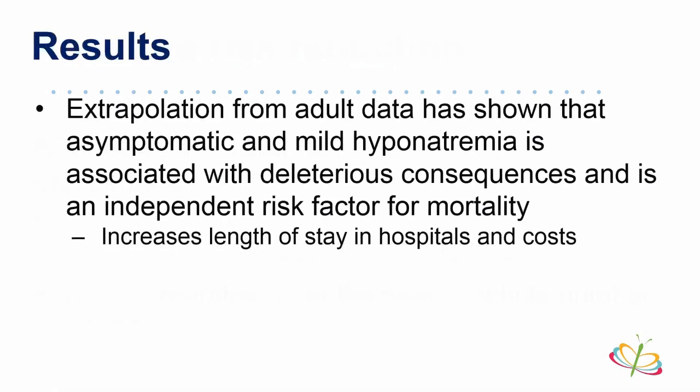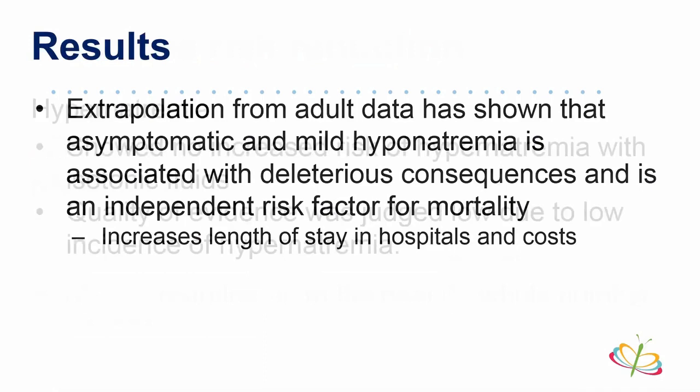So continuing with your results, the reason they cared about 135 to 130 is that extrapolation from the adult data showed that even asymptomatic mild hyponatremia, that wasn't really getting picked up on or causing any problems, was associated with an independent risk factor for mortality. It also increases your costs in your hospital stay if you go chasing electrolytes, chasing numbers. So that's why they use that as our outcome.